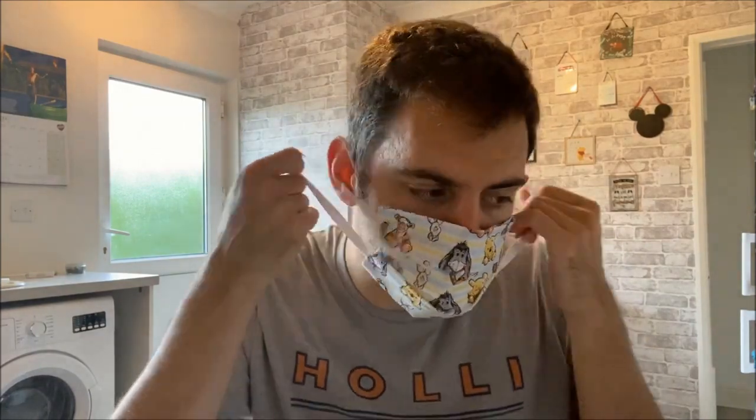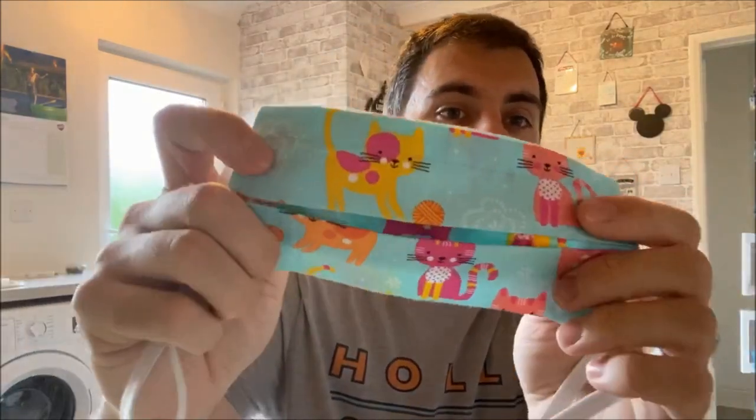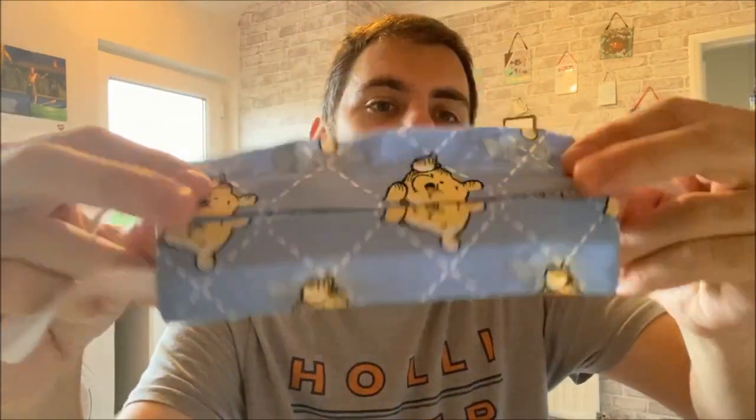She asked for measurements as well to make sure that it fits properly, and this just pulls to basically cover where it needs to cover on your face. I also got this cat one because I have a cat, Ollie, so this is very bright. Everyone will see me coming when I'm wearing this. And this blue Winnie the Pooh fabric is Laura's.